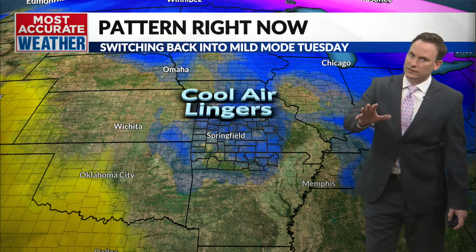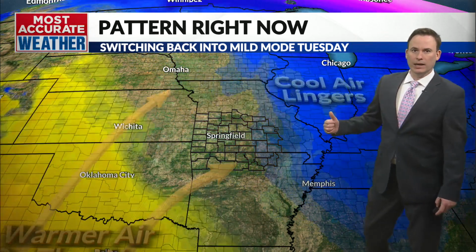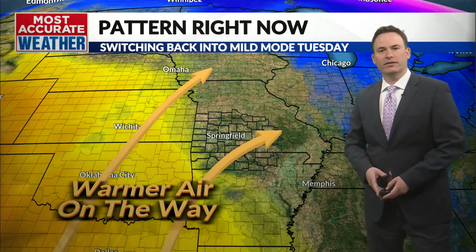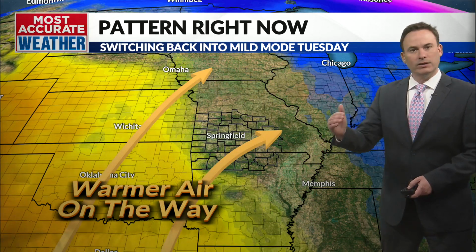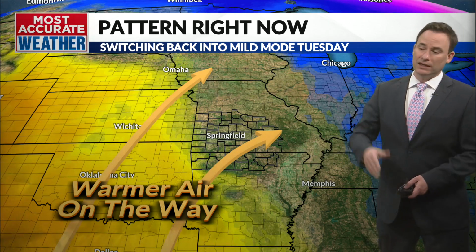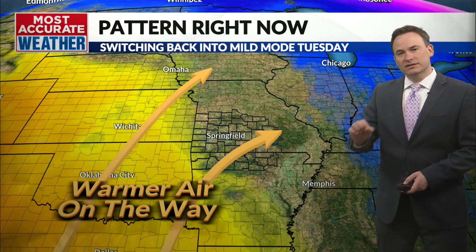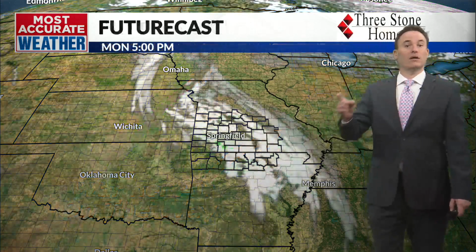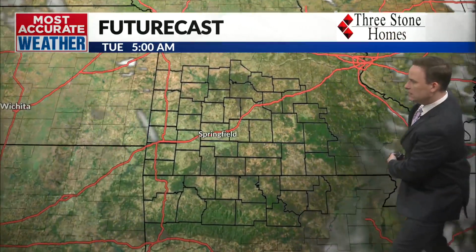The other story is the warming trend that's now underway. Now, cool air does linger across the area today, but it's on the way out, and we're going to find warmer winds blowing into the area on Tuesday, and it looks like we're going to be looking at a mild stretch of weather really throughout the rest of this week and through this upcoming weekend. Yes, there's going to be some dips in there, but it is a more consistently mild pattern than what we saw last week, certainly.